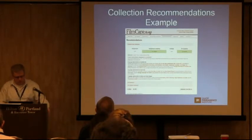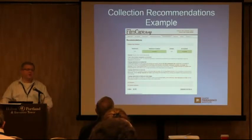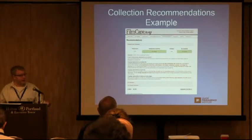This is also PDF-able. You can press the button and it'll provide a report all expanded out for all of your locations, or all of your collections, I'm sorry. That will allow you to share it with colleagues, use it in meetings, and other helpful things like that.